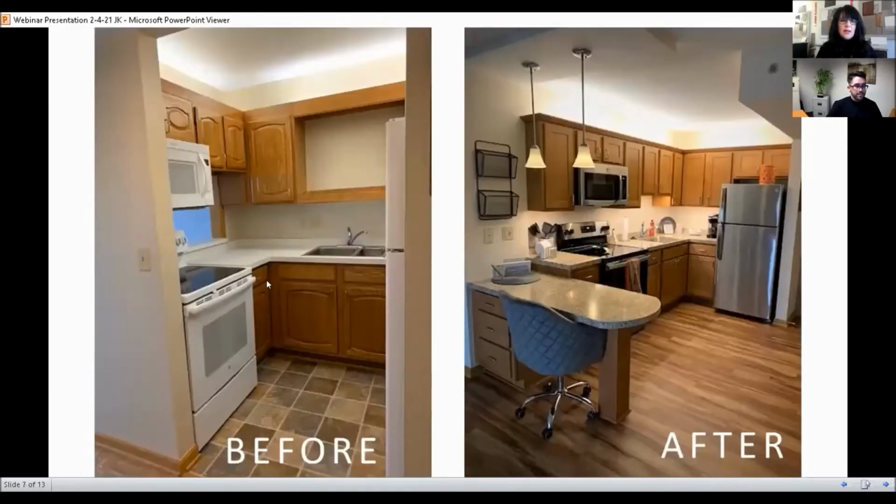So this on the left is that same cozy little kitchen before. And then on the right, this is the after. We've taken down a wall and we've actually turned it into this beautiful open concept apartment. All new cabinetry, still full-size appliances, a nice little workstation right here that can also be used as a dining area, but just absolutely gorgeous work from beginning to end.